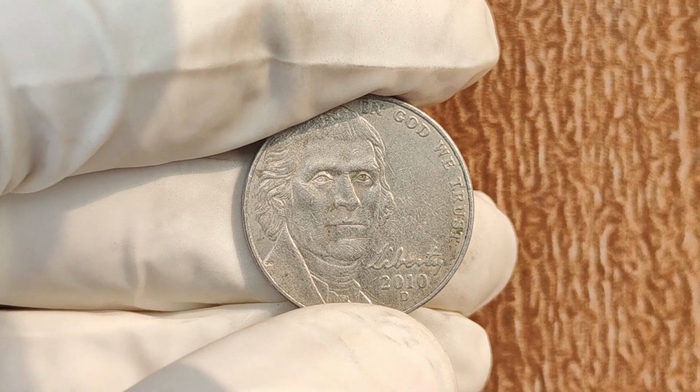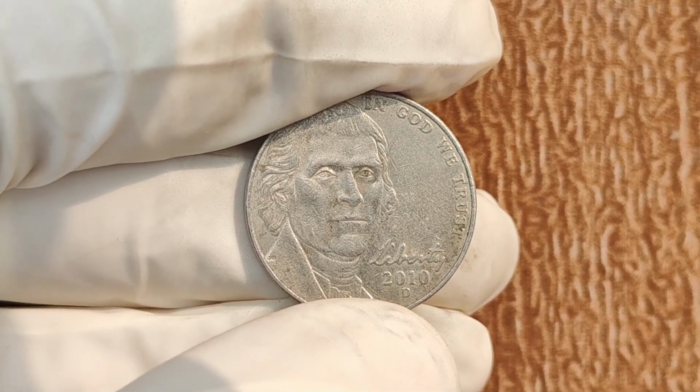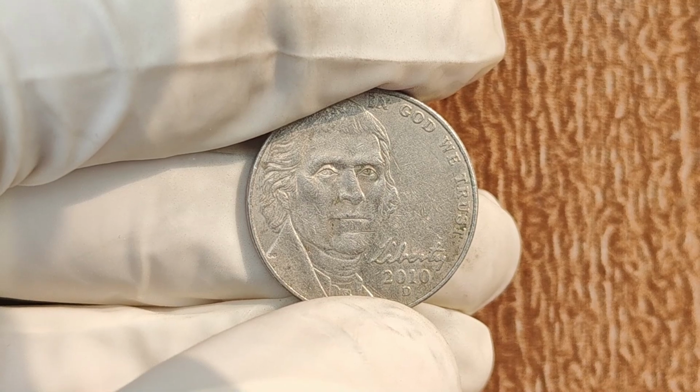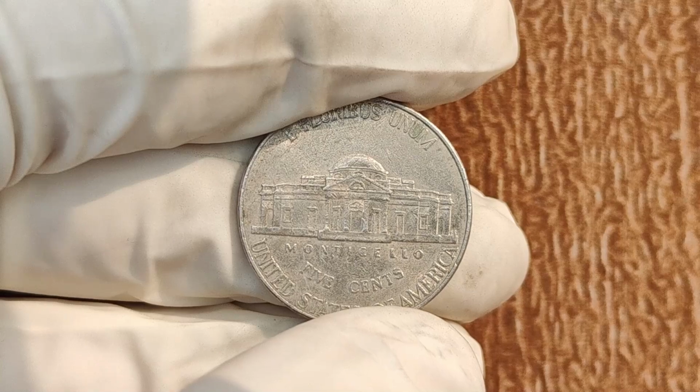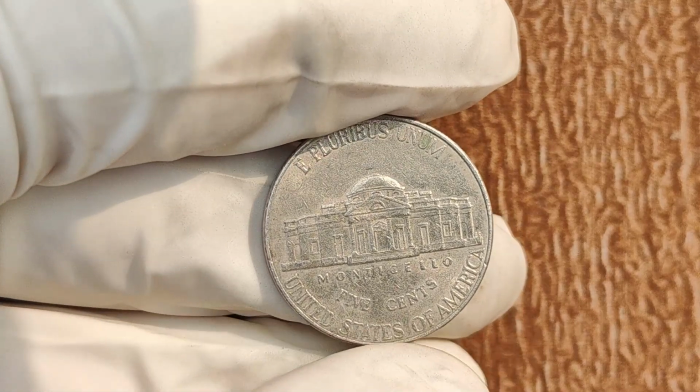So, there you have it. That 2010 D Jefferson nickel in your pocket might be more than just lunch money. Whether it's a flawless beauty or an error coin, it could be worth far more than its humble 5-cent face value.